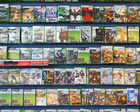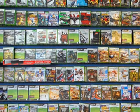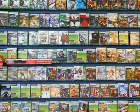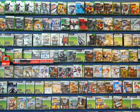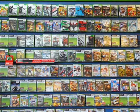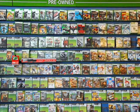The used games, they're taking that out completely. This is just a bad move for Microsoft if they go through with it. I don't think they're going to go through with it, but what do you think? Honestly, if they do go through with it, they're going to see their sales tank. But by tank, I mean they're just not going to see anything grow from it.